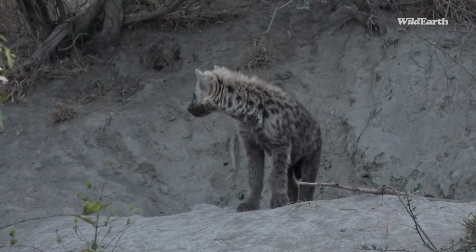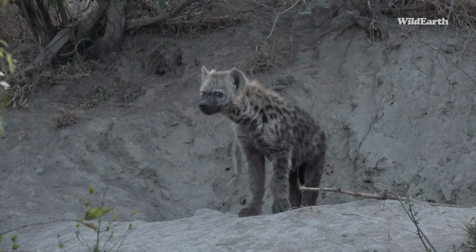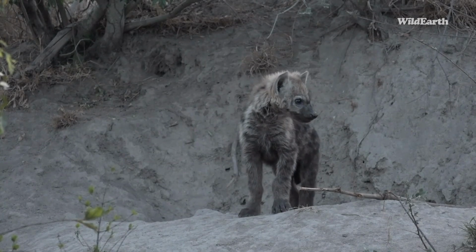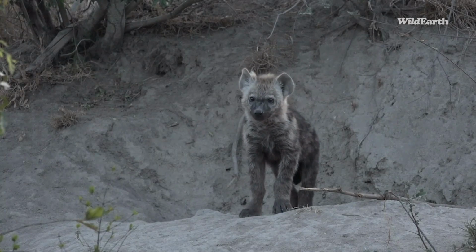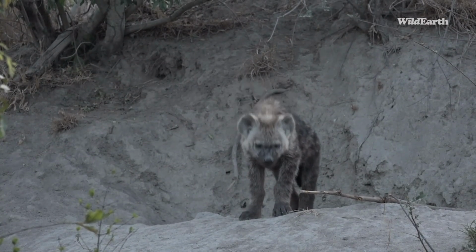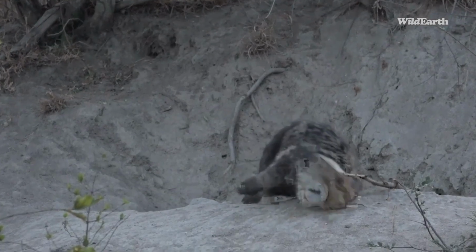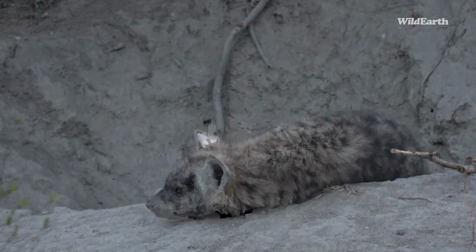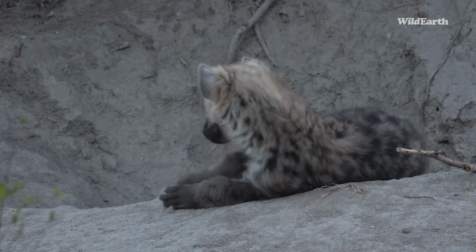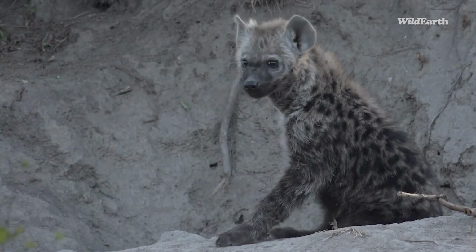Hello, little one. Look at your spot pattern coming out. Very curious hyena cub. It is that time of the day when hyenas are getting active. I think this little one is waiting for mom. Yes, playful and waiting for mom. You are getting very bold, little one. There is no one at this den, and yet you are out and about.